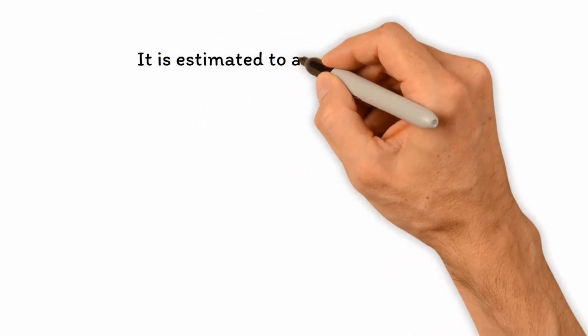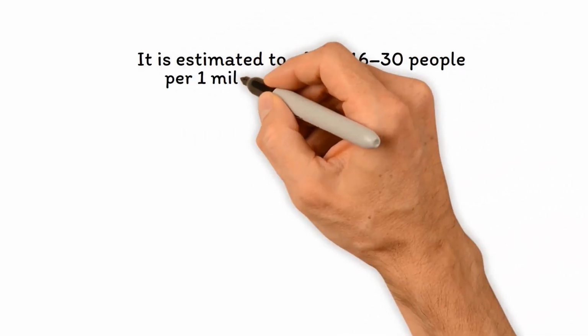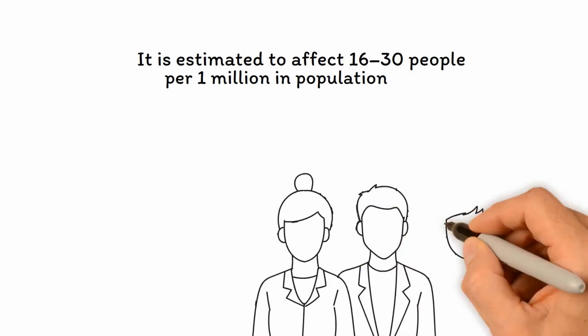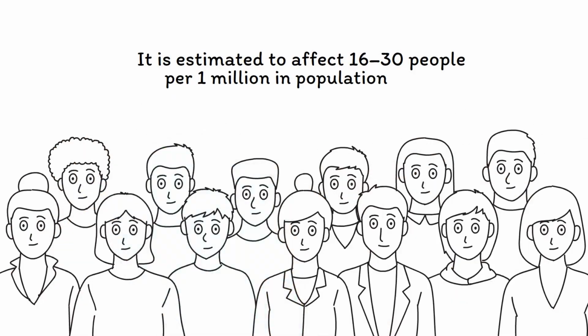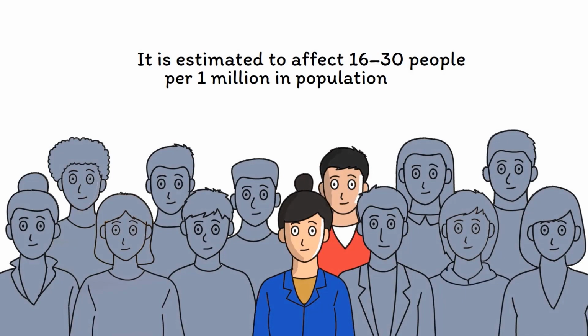It is estimated to affect 16 to 30 people per 1 million in population. Paroxysmal nocturnal haemoglobinuria, PNH, is a very rare and potentially life-threatening condition.